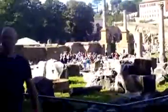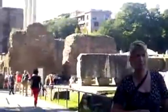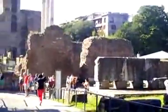This is the spot where Julius Caesar was buried. Caesar was buried here. Look, it's his burial place here. Caesar started the Roman Empire, so the first Roman emperor was Caesar Augustus.